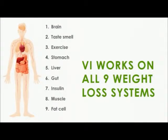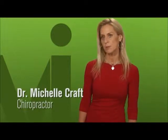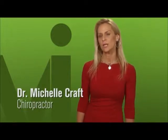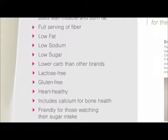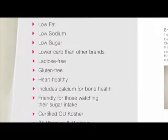When we design our formulas, we take a very scientific approach. No other company knows this. No one company is probably smart enough to know this. So we look at each of the systems and what product attacks which. I would recommend the ViShake over other shakes to my patients. It is brilliant. It's the best shake out there. The trisulfur protein, it's low fat, low sodium, 90 calories, gluten-free, kosher. I think we hit it on all areas for every single being on the planet.